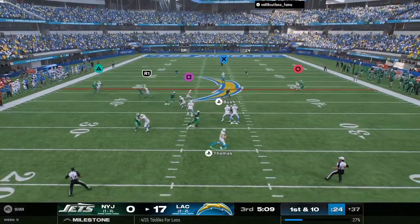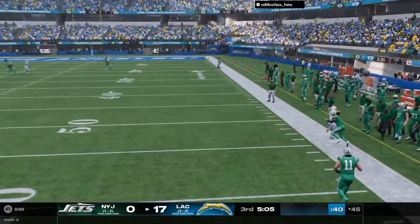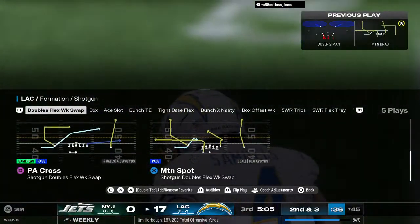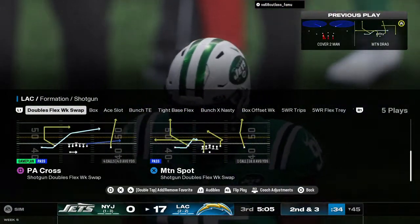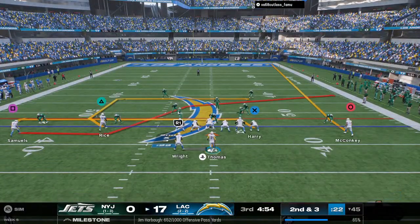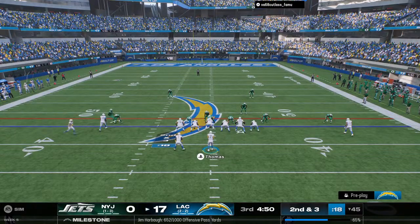Throwing it to start this drive. Escapes the pocket. He keeps those feet in and makes the catch. That's what you call efficiency. Exactly what you're looking for on 1st down. Textbook. It sets up 2nd and very manageable, and then creates that space if you want to take a shot downfield.